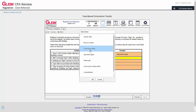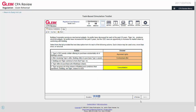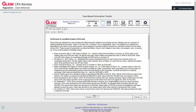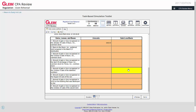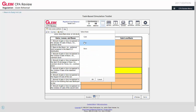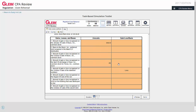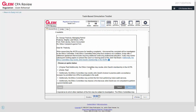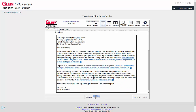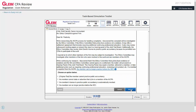Okay. Finally an easy one here. Submit the testlet, submit. All right, 3 more and we're done. Got a research question. And final one here. All right. And we'll go with that.